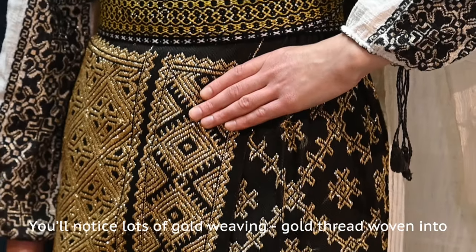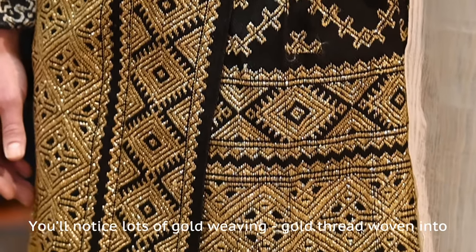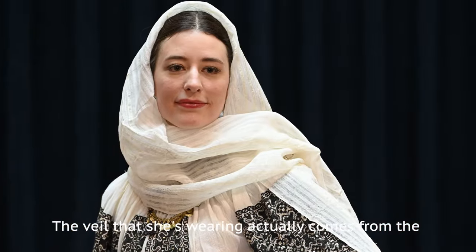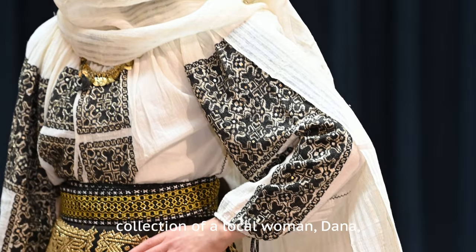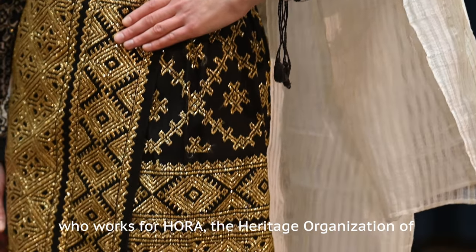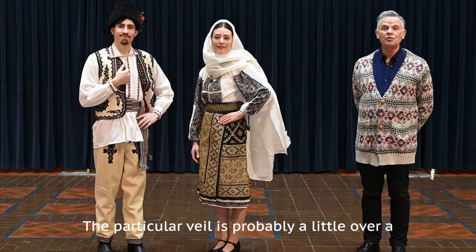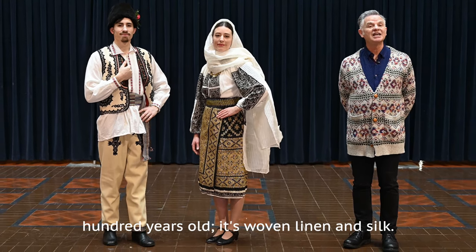You'll notice lots and lots of gold weaving, gold thread woven into the women's wrap skirt, which is called a fota, and the veil that she's wearing actually comes from the collection of a local woman, Dana, whose last name is escaping me, who works for HORA, the Heritage Organization of Romanian Americans here in Landmark Center. So the particular veil is probably a little over 100 years old. It's woven linen and silk.